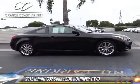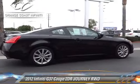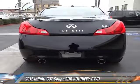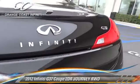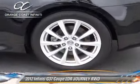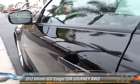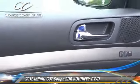The 2012 Infiniti G37 Journey with an automatic transmission. This rear-wheel drive coupe, with fewer than 15,000 miles on the odometer, is well equipped. This Infiniti features dual power seats, cruise control, and tilt wheel. Safety features include fog lights, side airbags, and traction control. Comfort and convenience features include leather seats, premium sound, and Bluetooth wireless.